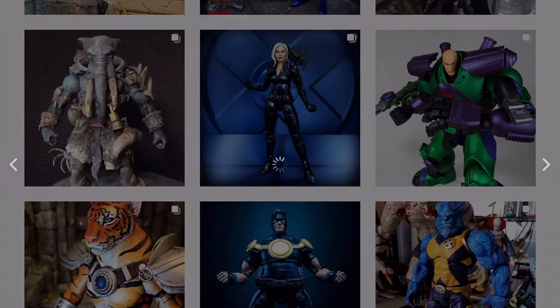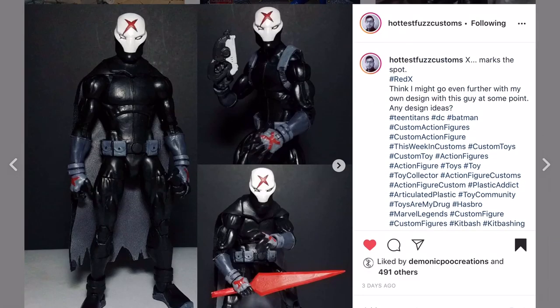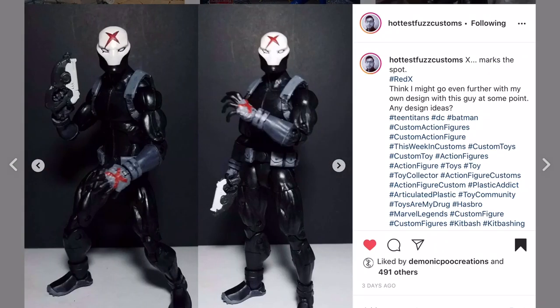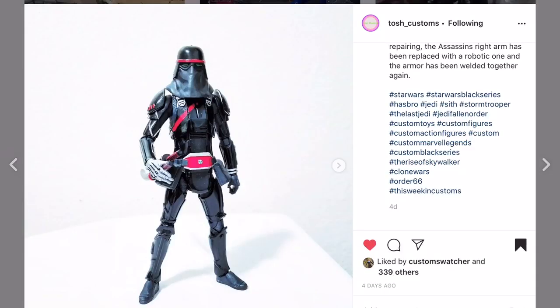That looks incredible. All right, Hottest Fuzz Customs. Who is this guy? Red X? Man, you know, there's holes in my comic book reading, and I've shared that with you in the past, that I stopped reading comics when I was 15 and picked it up again in my 40s. So there's a humongous hole, and I'm not familiar with the character, definitely the design. I've seen this character before, but I like it. And it looks like this may be a work in progress from what he's writing, so he may be developing that even more. All right, here we go, Tosh Customs.